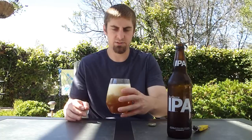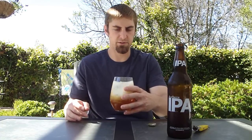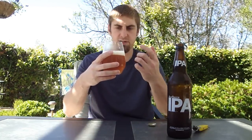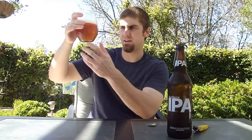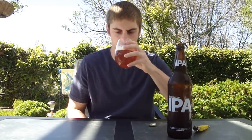And I do like bottle conditioned beers. I mean, with my home brews, you always get the nice smaller bubbles, usually a smoother mouthfeel. So that was their goal for this IPA. So there we go, I conjured up about a finger head there. This is, as you'd expect since it's bottle conditioned, a very hazy orange beer. Very white head on there. So let's get the aroma.